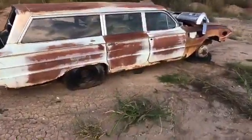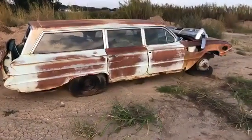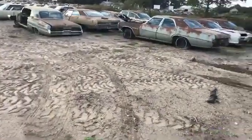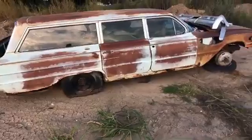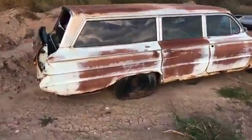Now you've got to remember, these cars have had a lot of parts sold off of them over the years from my dad's place. But on the other hand, a lot of these cars are stuffed full of parts that either came off of those cars or came off of like-type cars and got put inside the cars and put into storage. So the first one we've got here is a 61 Buick LeSabre station wagon.